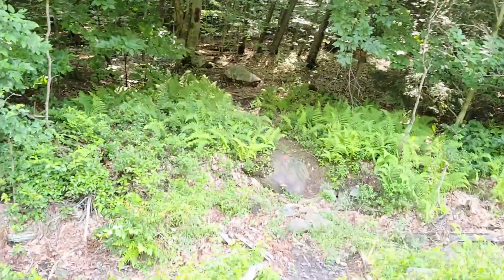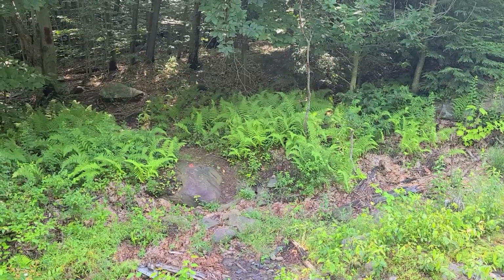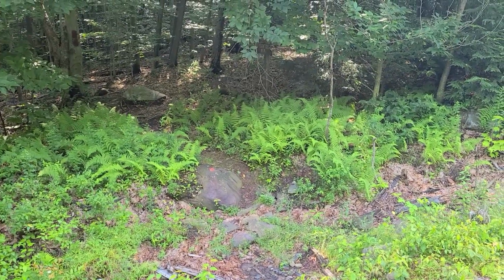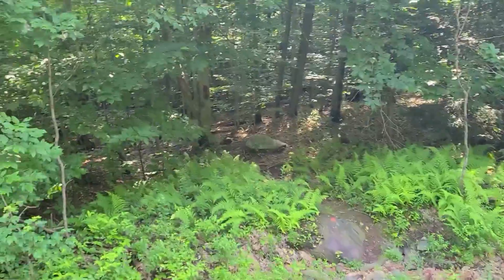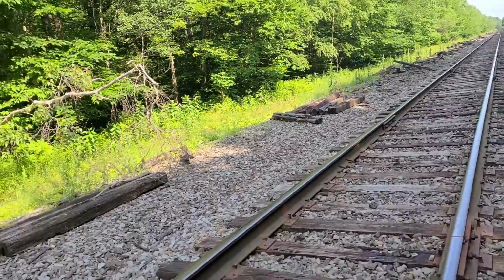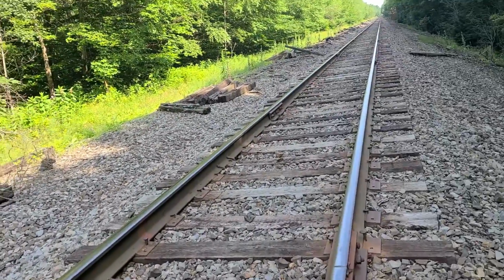All right, so as you can see, I'm on the railroad tracks, and I just came off the trail. I don't know if you can see that blaze. I'll have to let's see, the red blaze on the boulder there as you're leaving or reacquiring the trail. Let's see if we can find the trail over here on the other side of the railroad tracks.